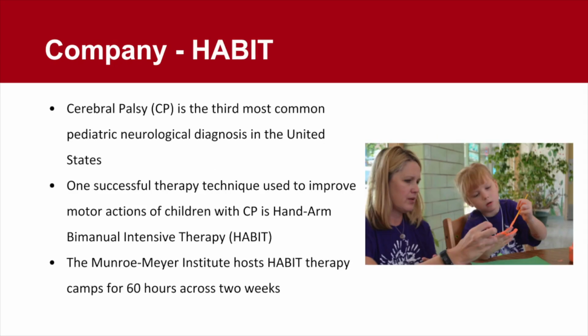So a little background on our project. Cerebral palsy is the third most common pediatric neurological diagnosis in the United States. One successful therapy technique that's used to improve motor actions for children with cerebral palsy is hand-arm bimanual intensive therapy, or HABIT. The Munroe-Meyer Institute hosts a habit therapy camp for 60 hours across 2 weeks.